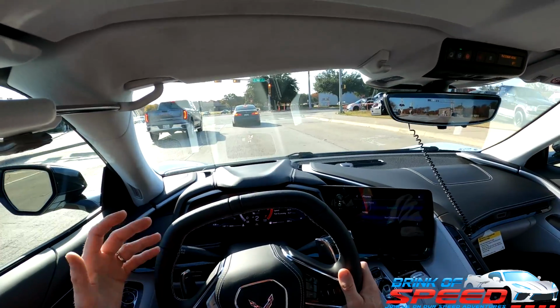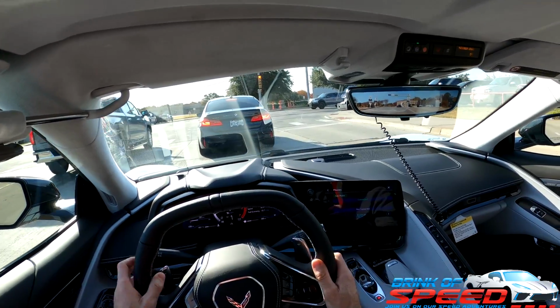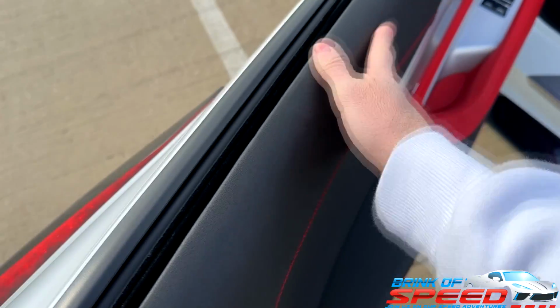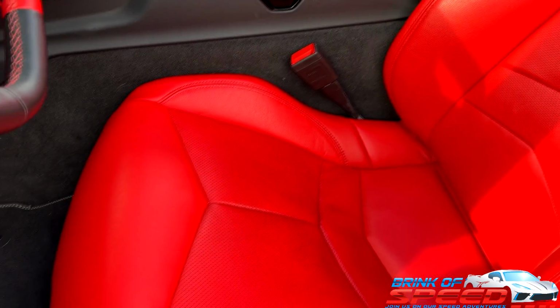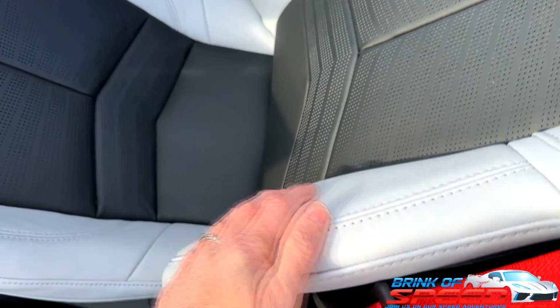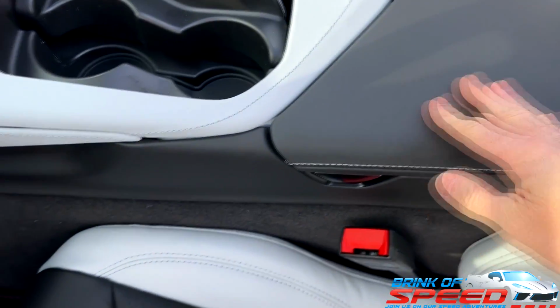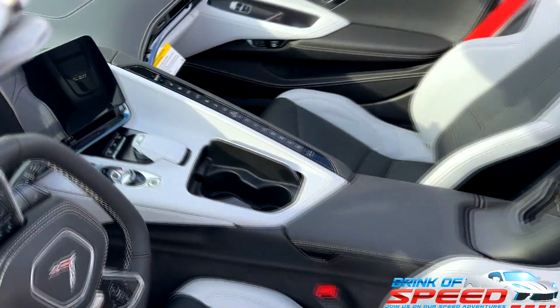And so it was really neat that GM came out with these new black tips and the new shape. I love them. Now, 2LT versus 3LT, the difference in the leather is enormous. I mean, the Moulin leather in the 2LT is nice, but when you compare it to the Nappa leather in the 3LT, there is no comparison. The 3LT is so smooth, so supple. It is just absolutely beautiful leather.